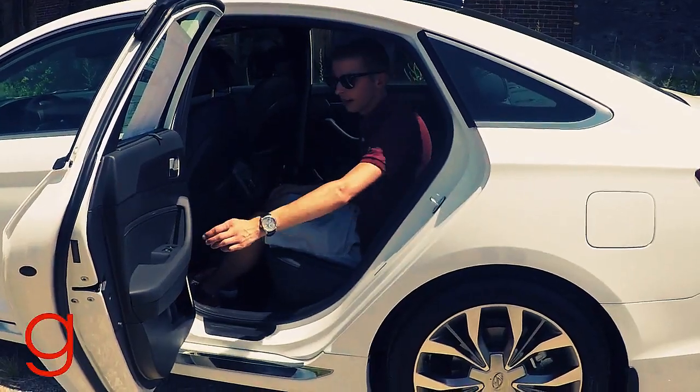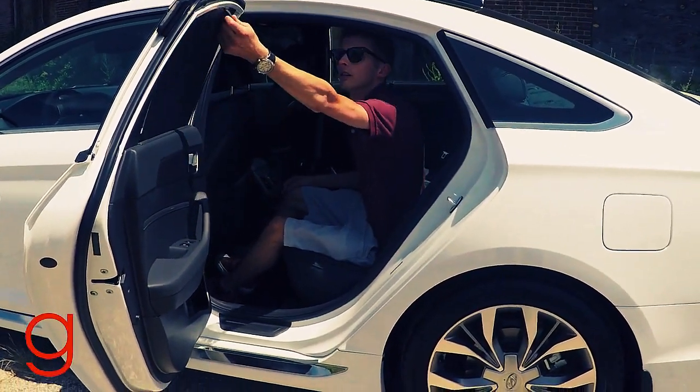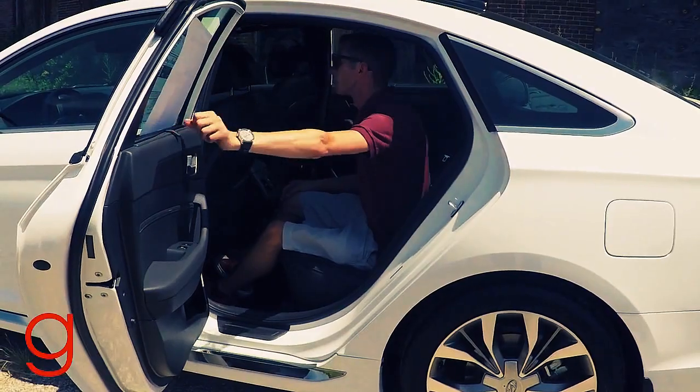So if you were taller, it might be a little close. But keep in mind, you do have this open air glass, so it's going to seem a lot better than it is. We've got the center armrest here with cup holders. I have my own vents back here. I have heated seats right here. I can control that on the door, and there's the nice window shades too. So it's a very comfortable back seat.